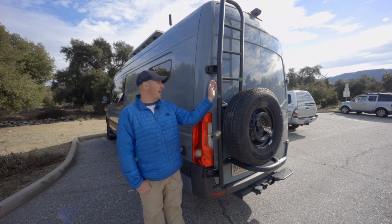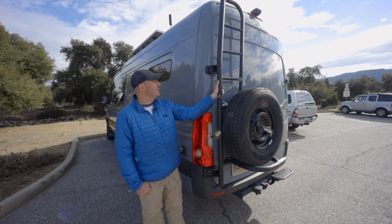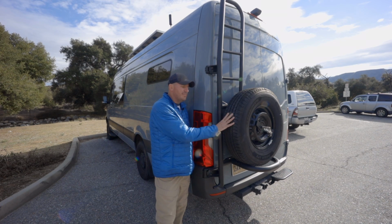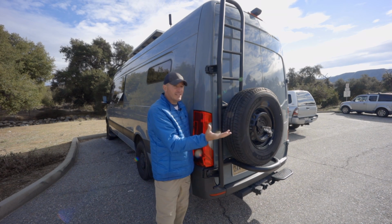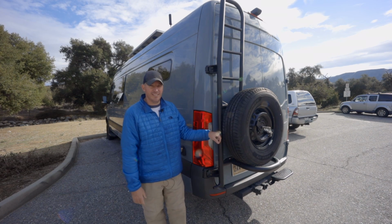We have an aluminum tire slash ladder combo. So we realized that there is a lot of room under the van that was being utilized by this tire, so we decided to buy this system and attach it in order to free up the space. And plus, the tire is much easier to get to, and it's more readily accessible on the back of the van.